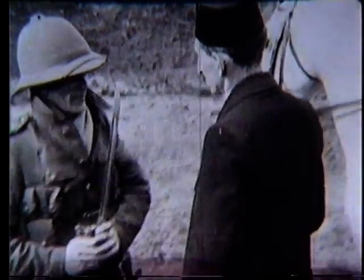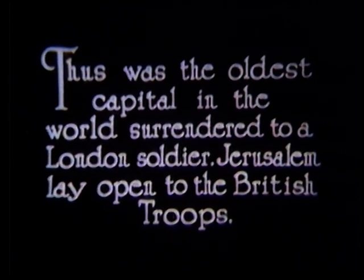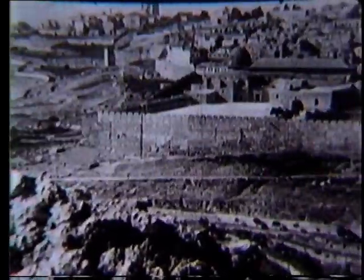So a report is being sent back to Allenby. Now there's a picture of the city. There are the walls around. There's coming up towards the Mosque of Omar, the Al-Aqsa Mosque.